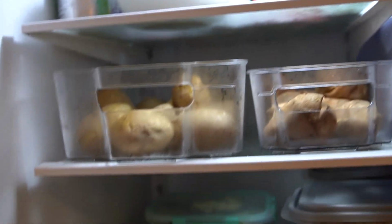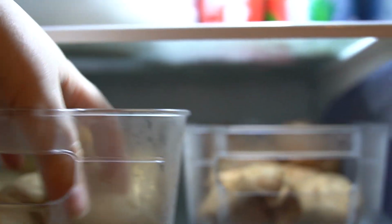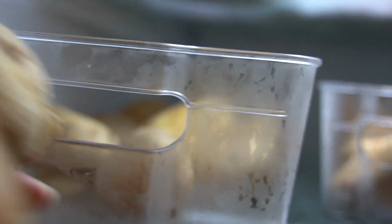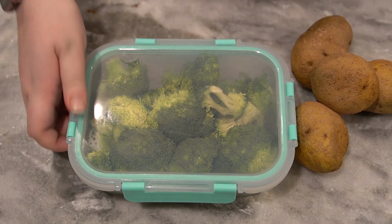So the first thing I do every morning is I go into the fridge and I grab one of my broccoli containers that I've already meal prepped. That is in my meal prep video, which I will link here. And then I also grab some steamed potatoes. Now I grab as many as feels right for the day, and today felt like a 4 steamed potato day, just kind of showing the size of those.